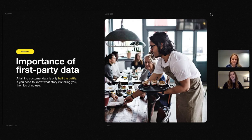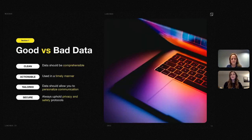It might look impressive to get an export of 100 different customer data points. But if you're cross-eyed looking at it and you're not really understanding what story it's telling you, then it's really no use to you. So then you might be asking yourself, what is good or bad data? And it's a really good question, because if you're unfamiliar with using data, you might not know when it's been given to you. So when we say what's good data, we have four points that we really focus on. We want to make sure data is clean, actionable, tailored, and secure.